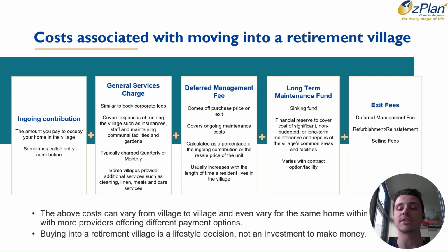Finally, we have exit fees, and this is where we marry together the deferred management fee, any refurbishment or reinstatement costs if you need to bring the unit or home back to the level that you initially purchased it at, which may include carpets, new kitchen, or flooring. And then there's selling fees. So these could be agents' fees and may be quoted to you on a percentage basis. For example, 1.5% of the sale price of the unit.